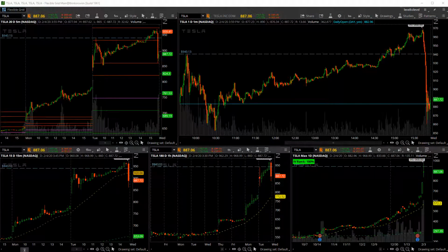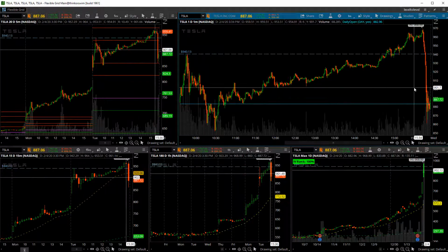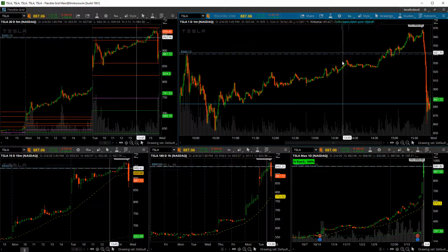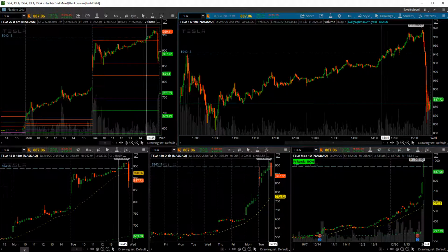If you guys are not fully versed in how to handle a stock like this, or just not in this stock, just stay to the side. This thing can absolutely hurt if you get caught on the wrong side. So that's going to be the first kind of thing here.